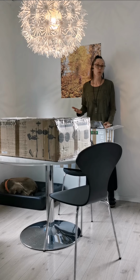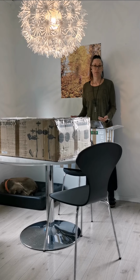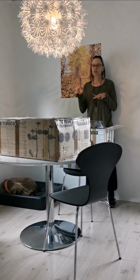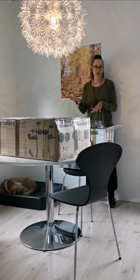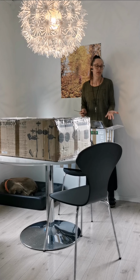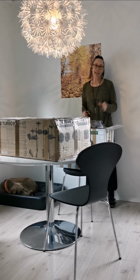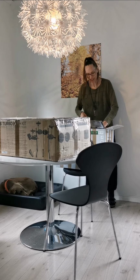Since it's a divorce that's behind all these moving things, my economy is not good at the moment. I will survive, no problems, but these two parcels might be the last ones that I can afford to buy for the museum. But anyway, I'm really happy to have a lot of stuff. So I don't think you will be disappointed if you come and visit, but I won't be able to afford to buy as much as I could before the divorce. Anyway, let's open it up.